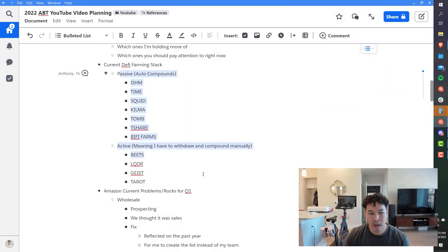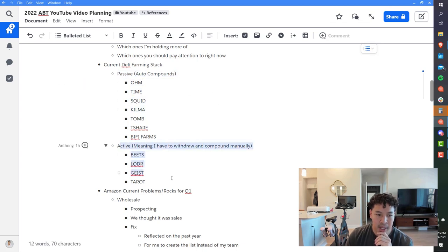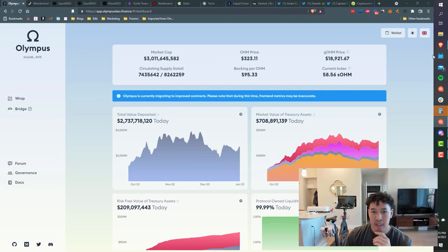So I divided my current DeFi farming stack into two things that I want to talk about. Some are going to be more passive ones, right? And active ones, which means I could do it daily, but I'm kind of lazy and I do it weekly. If you withdraw and compound daily, you're going to get more money, but I just do it weekly to save time. But I'll start with the passive ones, right? So Ohm, Time, Swid, Kilma, Tomb, T-Share, and then my Beefy Farms, right? So here is what it looks like.